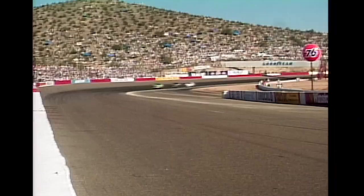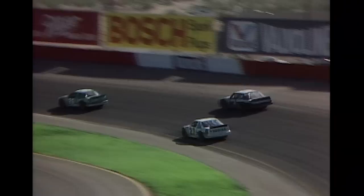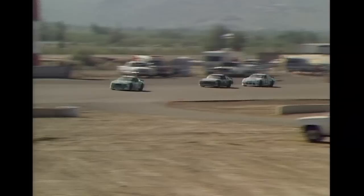If, of course, the Winston Cup Championship is not decided today, and chances are that it won't be, we will have for you the race that will decide the Winston Cup Championship, the final event of the year. That'll be at Atlanta International Raceway in 2 weeks' time. So even if it's here, if not, we'll certainly have it for you live here on ESPN in 2 weeks at Atlanta as the 1988 Winston Cup season ends.